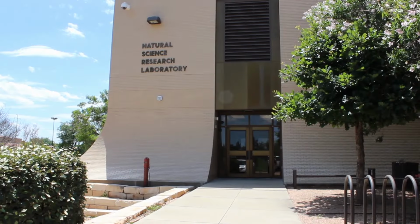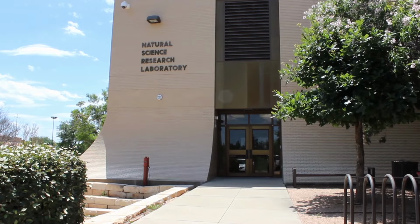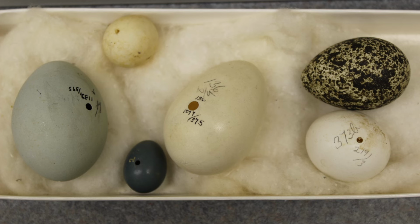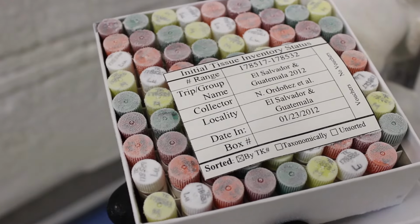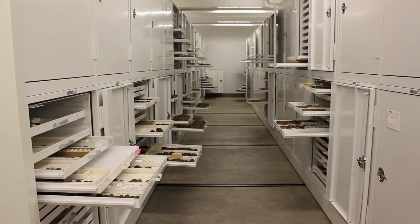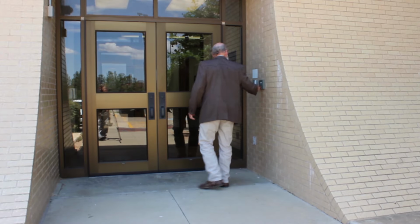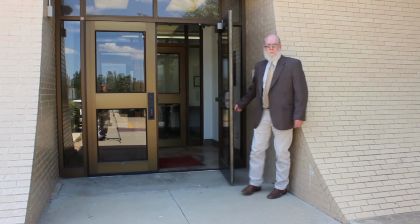The Natural Science Research Laboratory, or NSRL, is a division of the Museum of Texas Tech University that houses the natural history collections. We have four collections: mammals, birds, invertebrate zoology, and the genetic resources. Together, these collections contain over 5 million objects and are used by scientists and educators at Texas Tech University and throughout the world. Let's go inside and see what the NSRL has to offer.